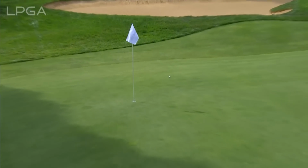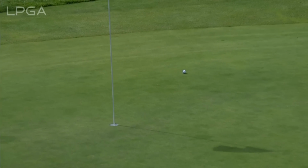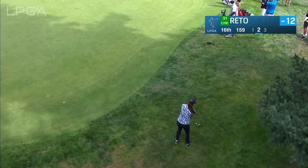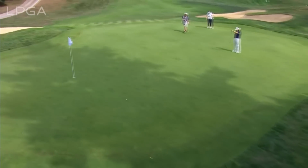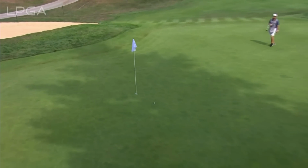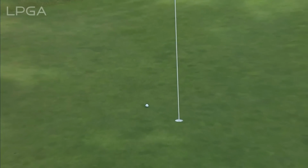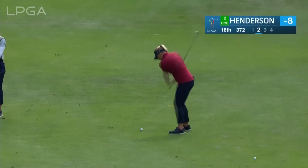Oh, what a shot, Karen. Oh, my goodness. From nearly blocked out. Beautiful little fade. Hug the tree line. Paulo Rito at 16. Do it. Do it. Gareth Kuklewski's instructions to work. Brooke at the 18th.